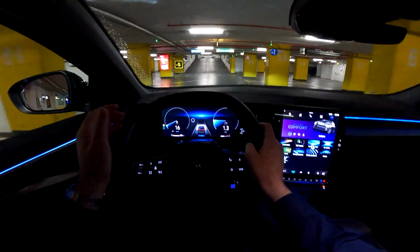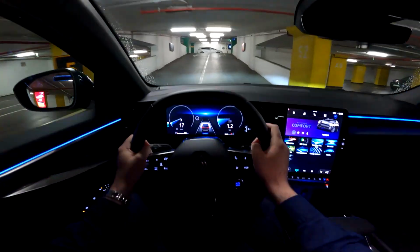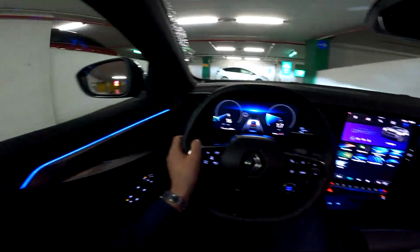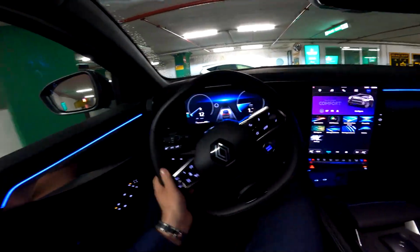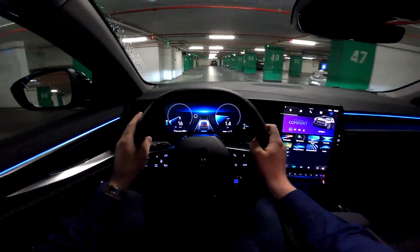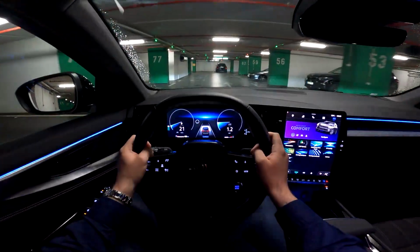Also, the entry-level mild hybrid with 140 horsepower has got the manual transmission. So tell me in the comments what would be your choice. You will see this transmission is very good, very smooth, and I really love driving with it. You will see now the drive is very, very smooth indeed.